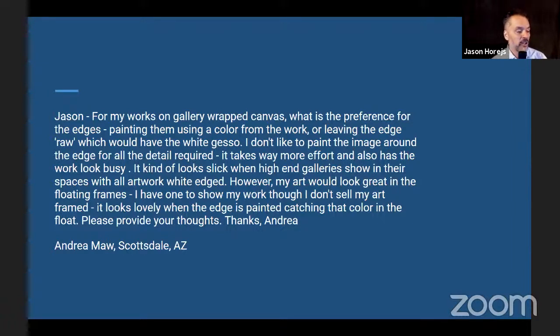However, my art would look great in the floating frames. I have one to show my work. Though I don't sell my art framed, it looks lovely when the edge is painted, catching the color in the float. Please provide your thoughts. So again, it's a big issue that we could unpack and spend some time on.